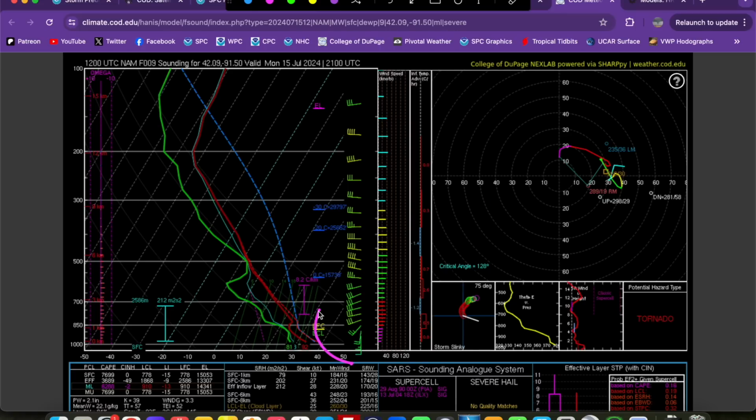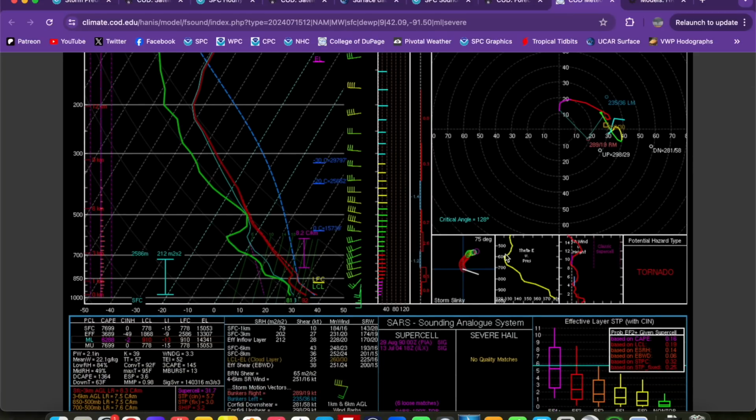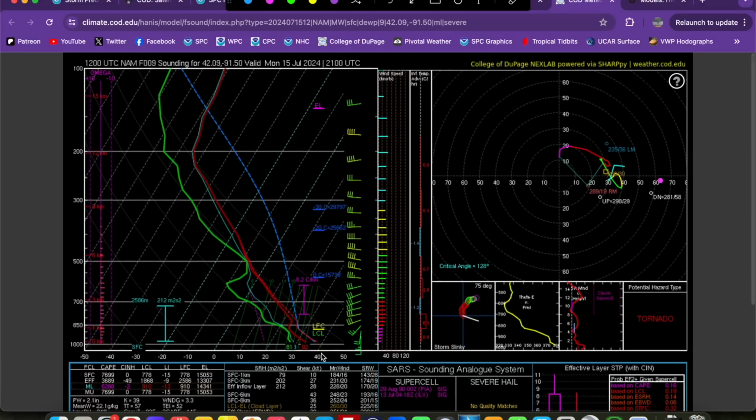We do see some veering of the low-level winds with height, effective storm relative helicity in excess of 200 meters squared per second squared, but somewhat weak-looking hodographs here, so any supercells might be a little bit in the high precipitation department given fairly weak mid and upper level shear. We do have deep layer shear again at about 40 knots, but you can see that the hodograph kind of folds in on itself right here. Not those long, lengthy hodographs we like to see for a more classic or low precipitation supercell mode.